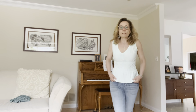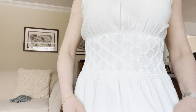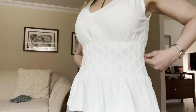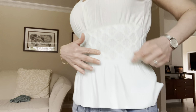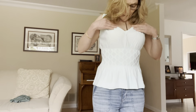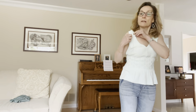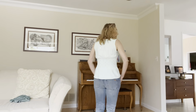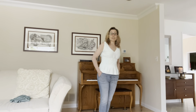I'll come closer so you can see the details on this. And I'm warning you, this does feel like a polyester top despite the fabric content, so some of you might not like that. Look at the almost diamond pattern here. It's a crepey type of material, and it has a little bit of ruching here. I really like this. This is really adorable. Very pretty color, and this would be a nice addition to my wardrobe.